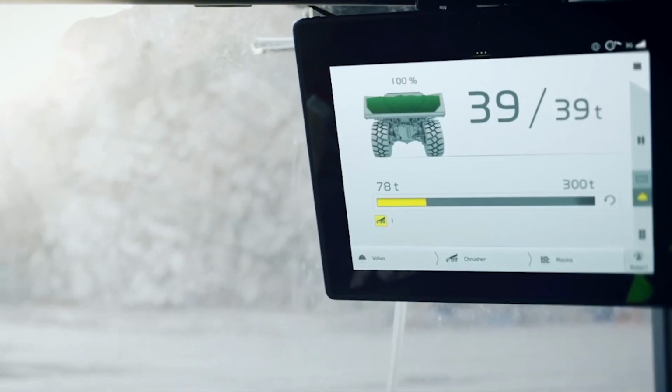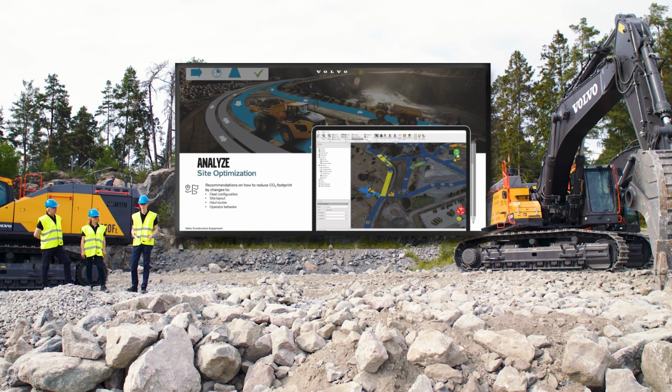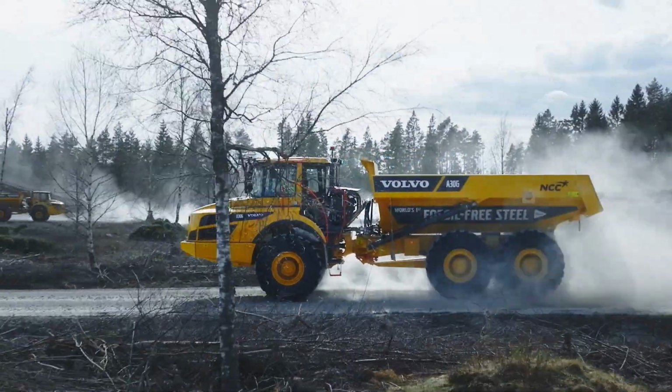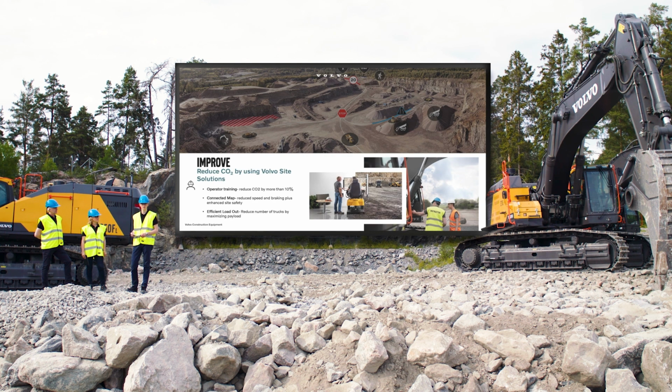From that, knowing what the opportunities are and where we can go, we then move into what we call the analyze phase. The analyze phase is a little bit more detailed, and the steps there are to look at machine data, look at site conditions, look at operator performance, and take that into a simulation and optimization tool that we have available within Volvo CE. That optimization will give us the answers on what we can do to improve our customers' efficiencies.